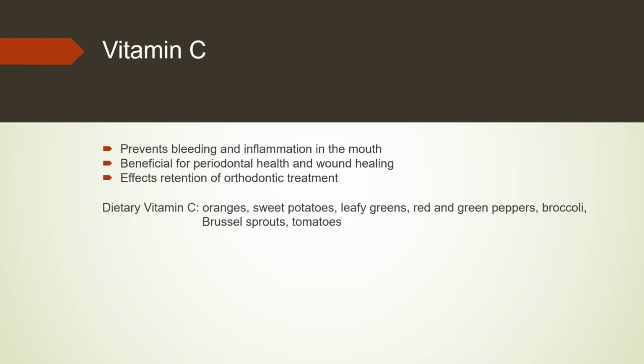Vitamin C prevents bleeding and inflammation in the mouth. It is beneficial for periodontal health and wound healing and affects the retention of orthodontic treatment. A lack of vitamin C can interfere with collagen synthesis, which can affect the periodontal ligament and the formation of osteoid.